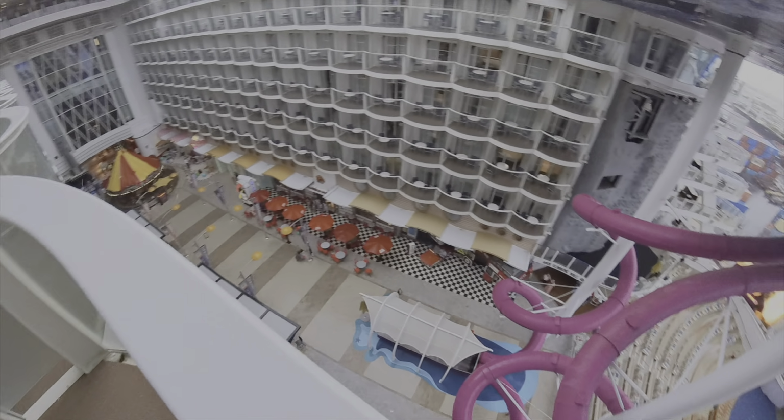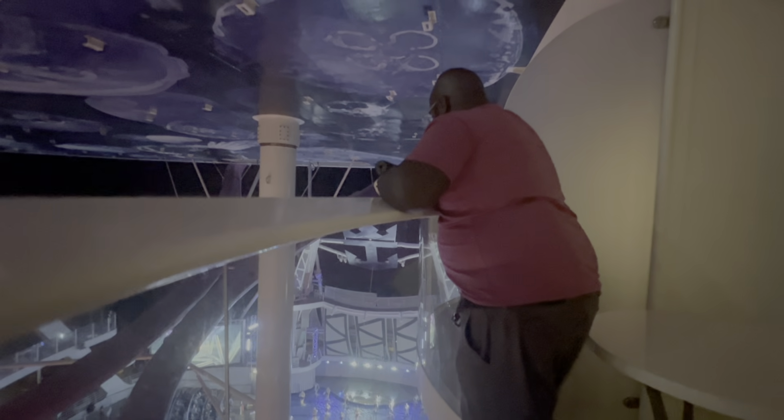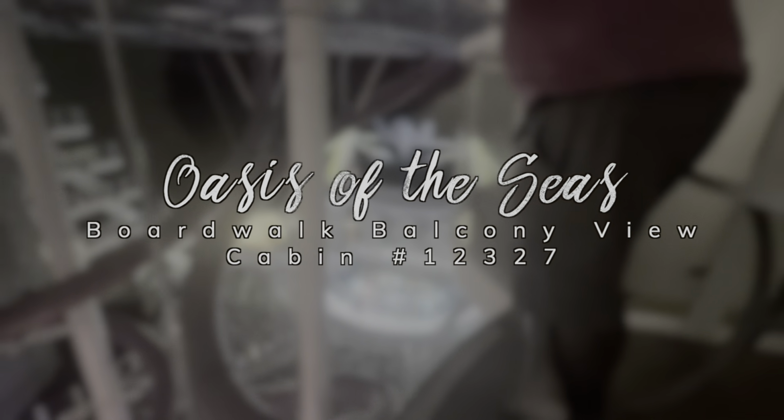Welcome to our Boardwalk View Balcony on Oasis of the Seas, one of the most unique cabins on board. Let me show you why.